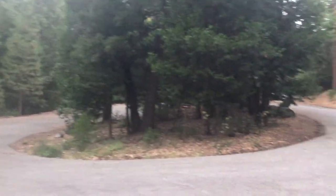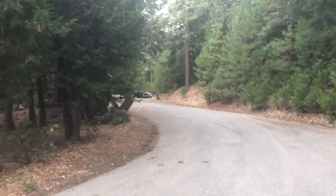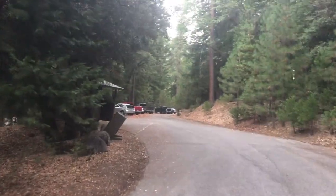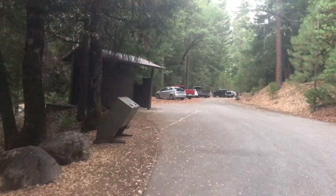As you go further up, this is Canyon Creek Trailhead. Almost 30 years ago, they paved the parking lot, which makes it easier to use. Usually on big holidays, the place gets mobbed, but there are very few people here. We were just a couple of days before Labor Day.